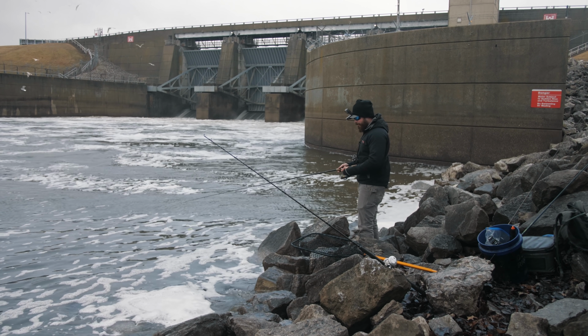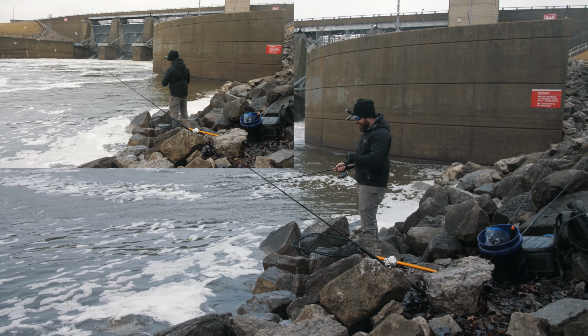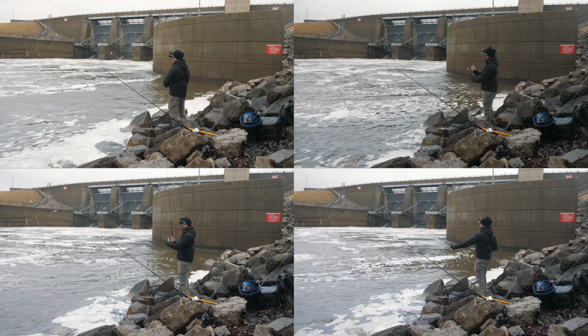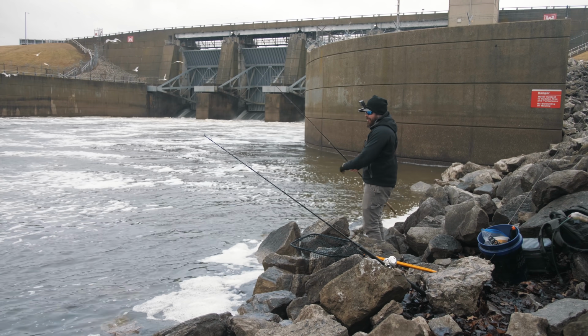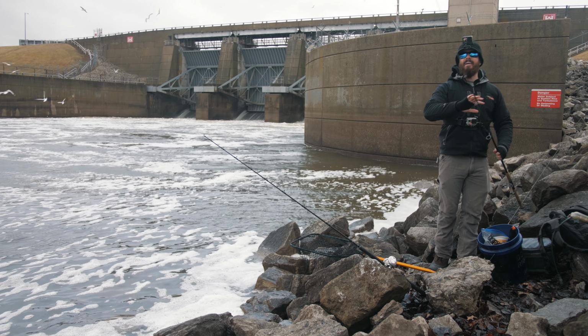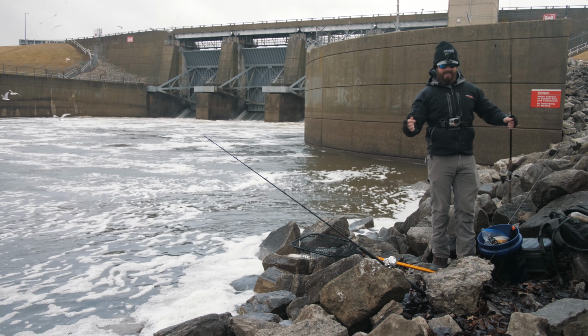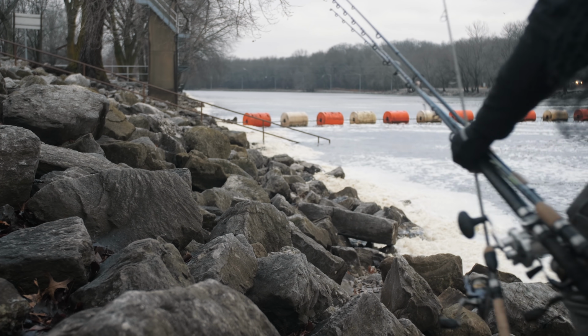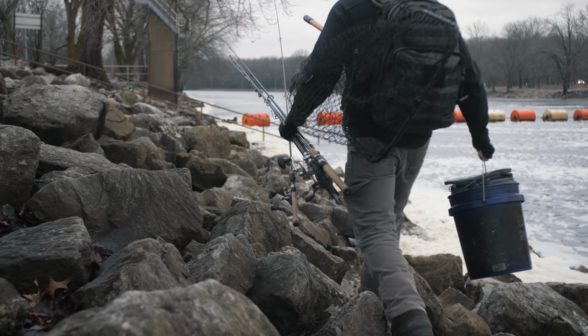I've only been here for about 15 minutes and I've lost a lure almost every other cast. We are not off to a great start. Let's try out a night crawler. Man, that got snagged and broke off almost immediately. This spot out in front of me has a ton of snags. Let's try to find some better spots downstream.